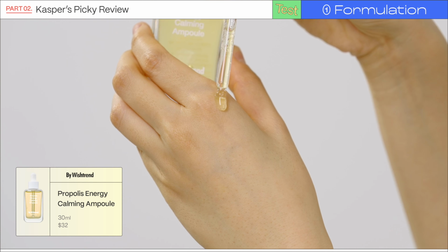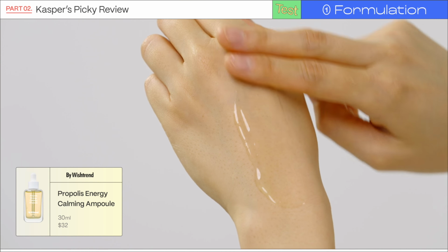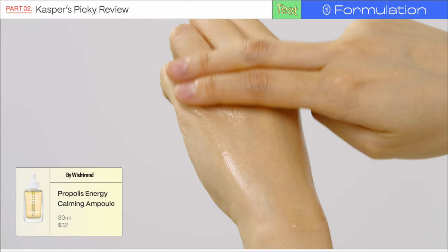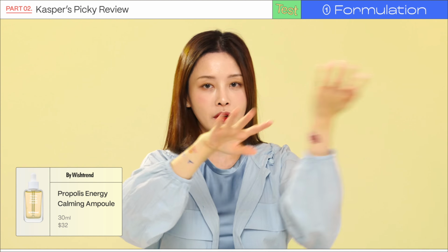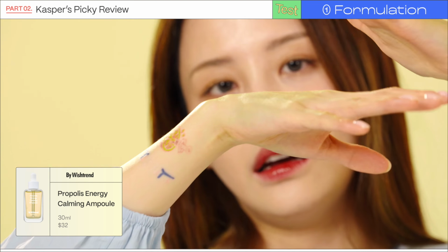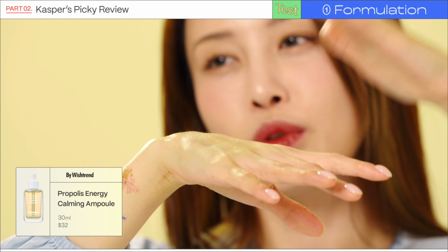So for the texture, it isn't too light, it isn't too heavy. It just applies on your skin. And when it absorbs, guys, because I have the right before as a comparison, it doesn't leave that sticky feeling. It just absorbs and kind of just makes your skin feel smooth.